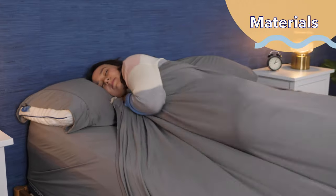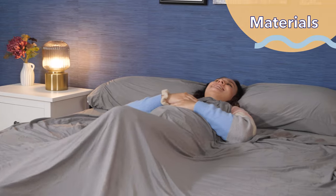And Purple also says that this material is gonna be moisture wicking and help you sleep temperature neutral, which basically means like Goldilocks style, not too hot, not too cold. But we'll get more into that in the performance section.